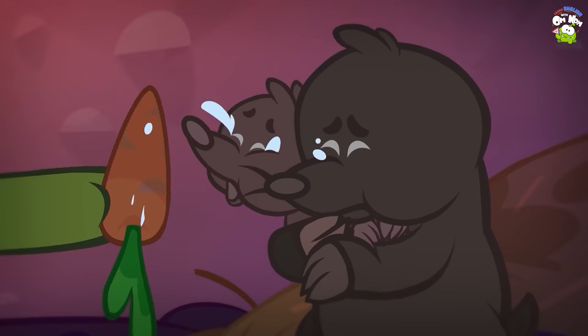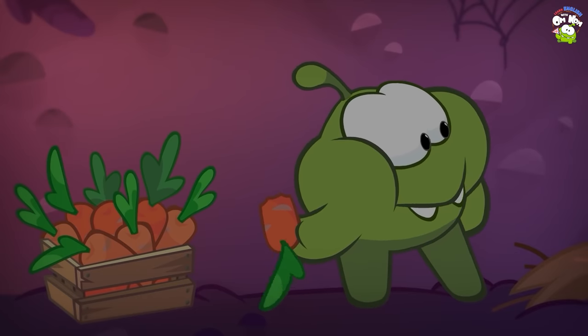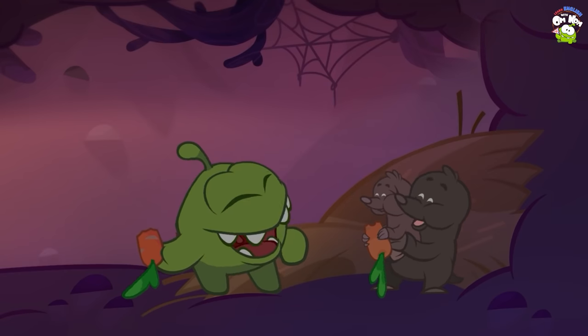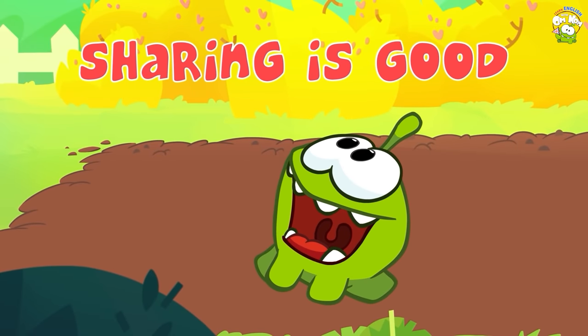Yes, that's right. Well done, Om Nom. It's so kind of you to share your carrots. And look, they're all happy now. Oh, and you're happy too. Sharing is good.